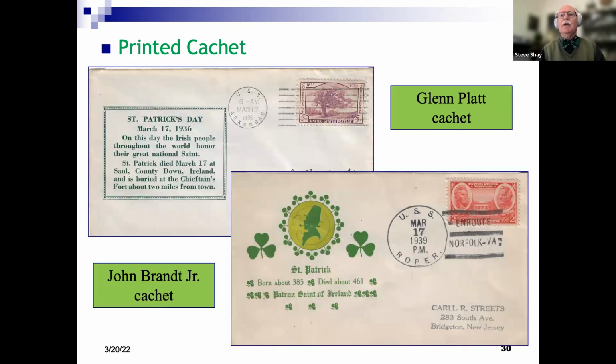At the top, we have a Glen Platte cachet. This one is text with a small border around it, reminding us of St. Patrick's Day. The text notes that St. Patrick died on March 17th, which is the accepted date. It talks about where he died and where he's buried.